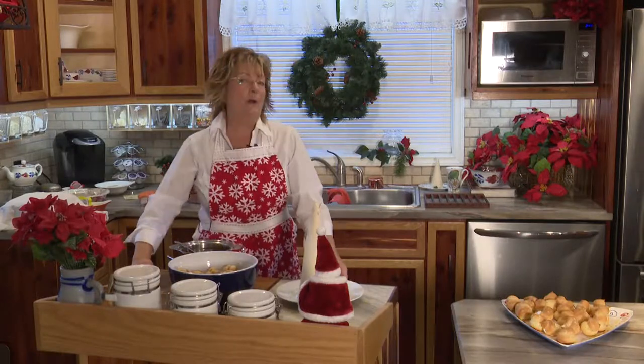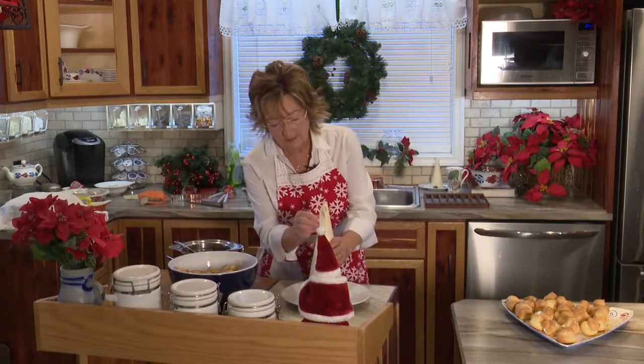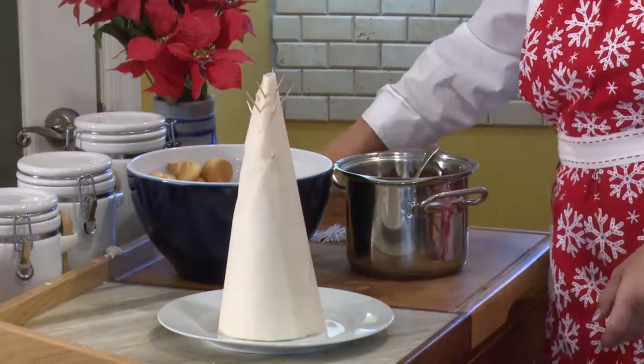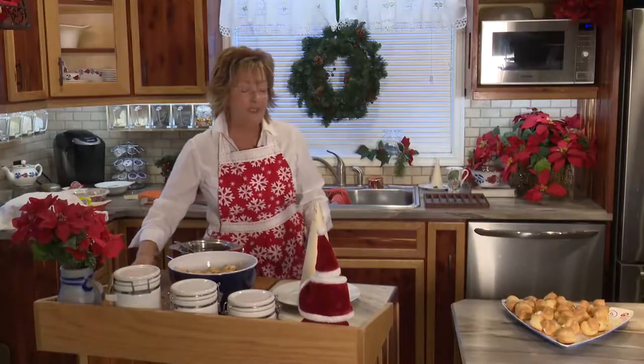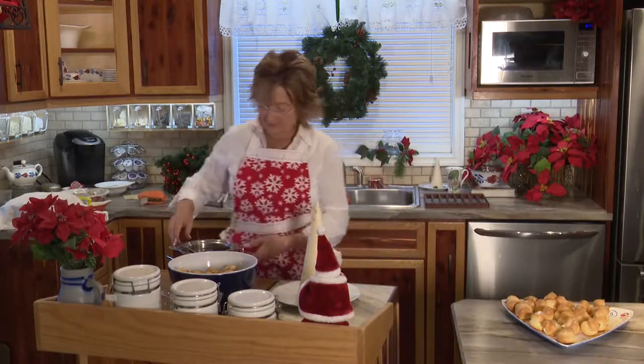So then I'm going to have a strawberry tree. Well, a strawberry and blackberry, right, with mint. And then I'm going to have a vegetable tree, and that's just with broccoli, cauliflower, and what else have I got in there? Little tomatoes. Very Christmassy, of course. Okay, let's see how this works.